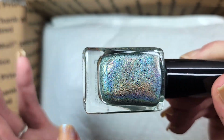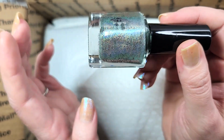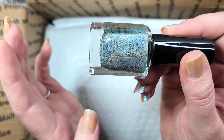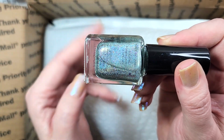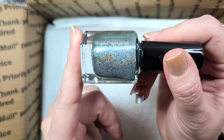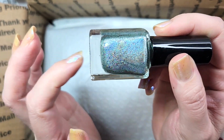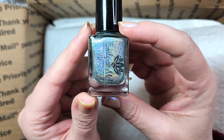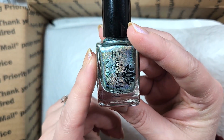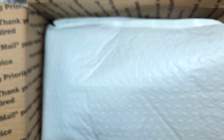Wow. So Emily de Molly is another one of my favorite brands. I do have quite a lot of them. I think they might be up there in my number 1 or number 2 spot of how many bottles I own from indie brands. And I don't know if I have this one, so we're going to have to double check. It doesn't look familiar, but I do have a number of their prototypes, so we're going to have to check on that. But if I don't own it, this is definitely going in the collection. This is beautiful. So that was Emily de Molly's limited edition 83.